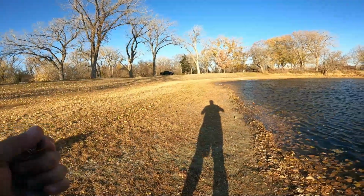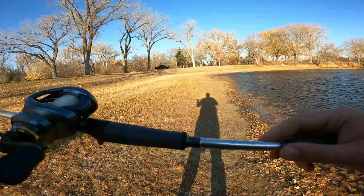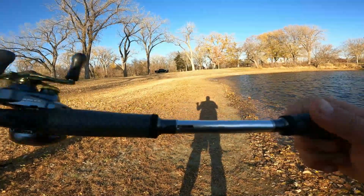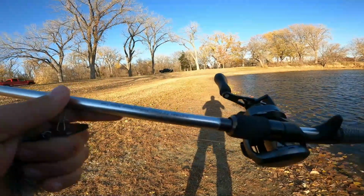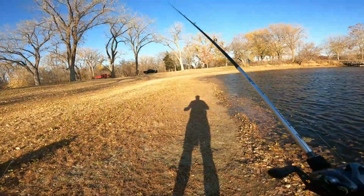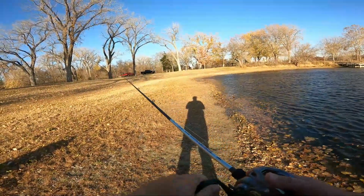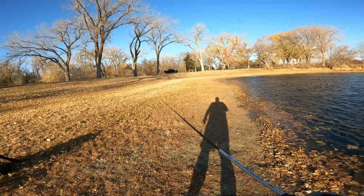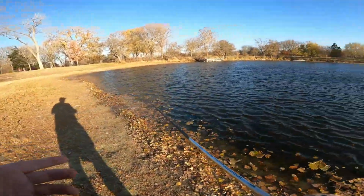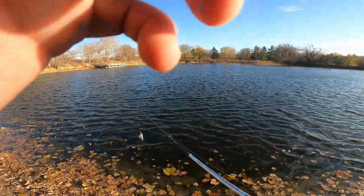I'm throwing it on 15-pound fluorocarbon. This is on the Lew's Signature Series bladed jig Thunder Cricket rod. This is a 7'3" medium heavy fast, and I got this on a 7.4 gear ratio baitcaster. So we're gonna see what we can do and see if we can get one or two fish to bite. So once again, apologize for the wind. Hope you guys can hear me.